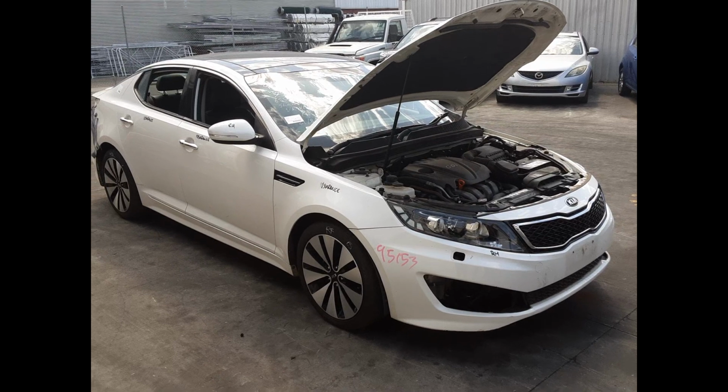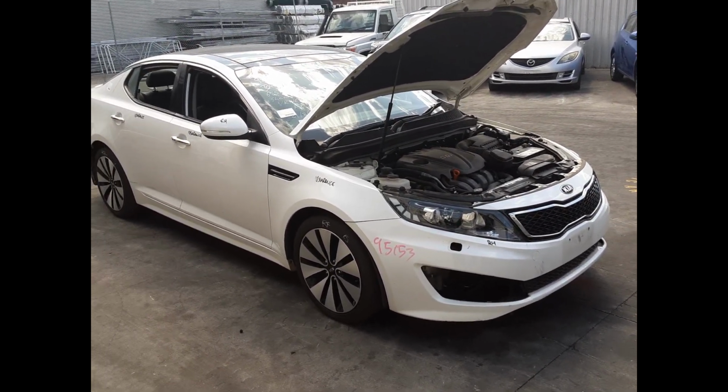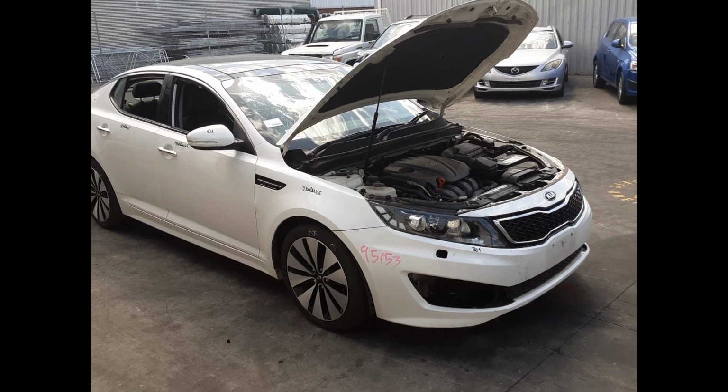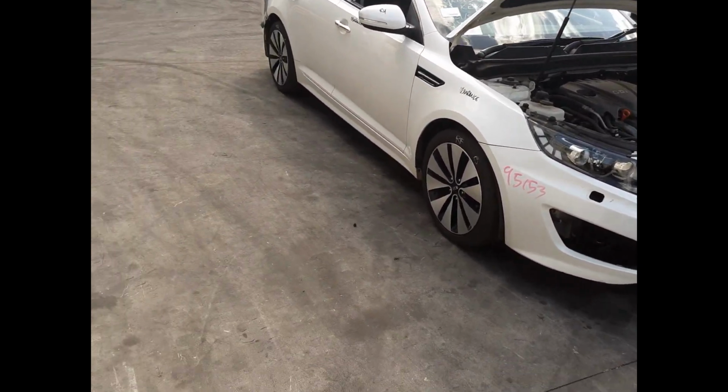Hi, this is Chris from Total Parts Plus, and today we have a 2013 Kia Optima Platinum, stock reference number 5728. This shape runs from the first month 2011 through to the 9th month 2013. It has a G4KJ 2.4 litre 4-cylinder petrol engine backed by an automatic front-wheel drive transmission.